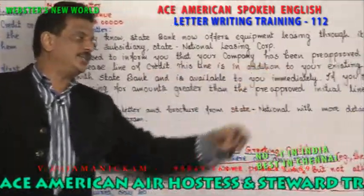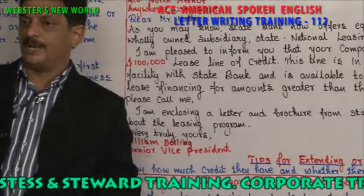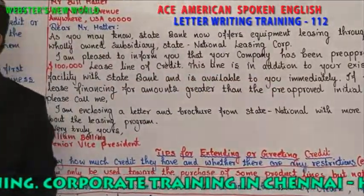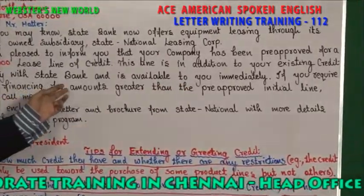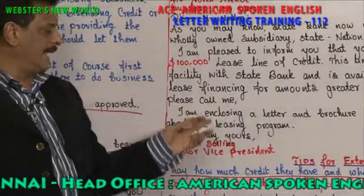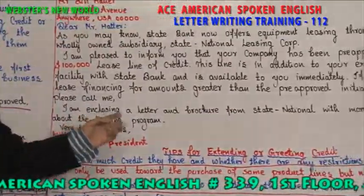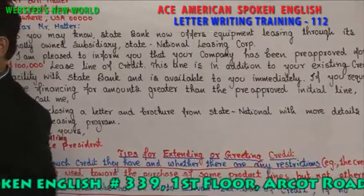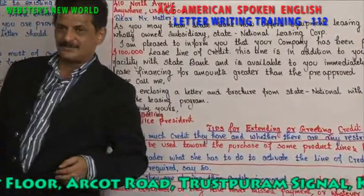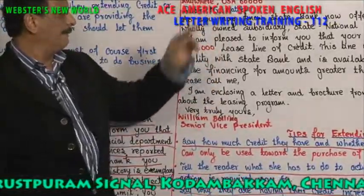This line is in addition to your existing credit facility with State Bank. Already you have a connection with the State Bank. So we are giving an extra loan, and it is available to you immediately. If you require lease financing for amounts greater than the pre-approved initial line, if you want more loan, please call me. I am enclosing a letter and a brochure from State National with more details about the leasing program. In cell phones you get messages, right? Personal loan, please come, we are ready to give you. For non-customers they are sending like that. A letter is sent by Senior Vice President William Bowling to Bill Hater.